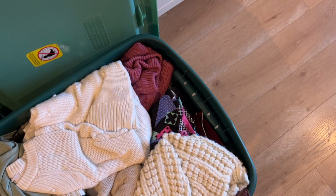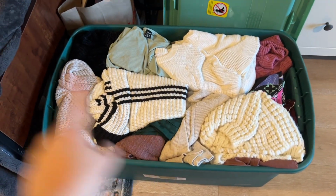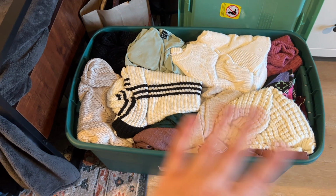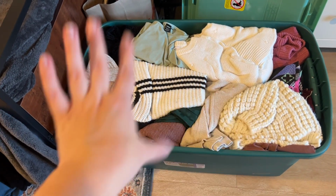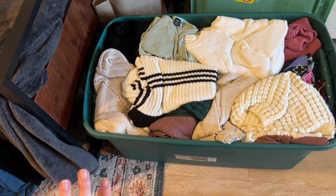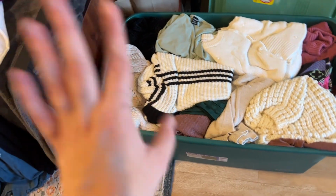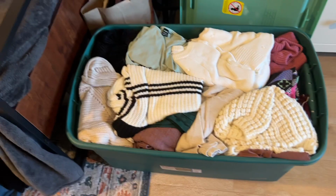And then this box, I'm gonna go through it one time before I hang any of the clothes, to make sure I want them and I wanna keep them. So I'm gonna go through that now. And then we are done with my closet. So let's get started.